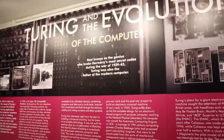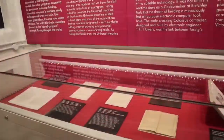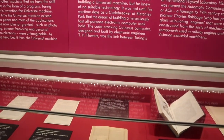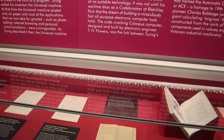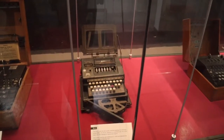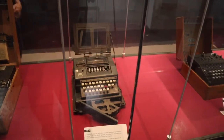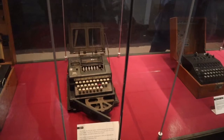So this side is Turing and the evolution of the computer. Today, all who click to open are familiar with the impact of Turing's ideas. To him, we owe the brilliant innovation of storing applications and all the other programs necessary for computers to do our bidding. And here is a statue of Alan Turing. And here we've got an SG-41, which was the last cipher machine developed by Germany during World War II, when it was intended to replace the Enigma.